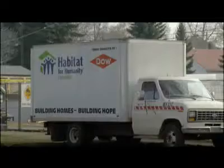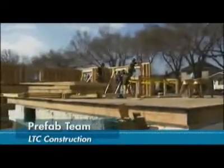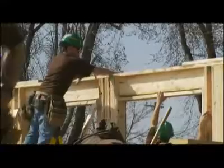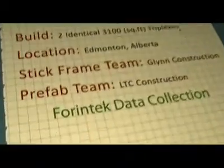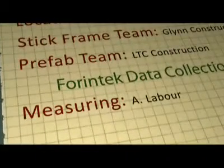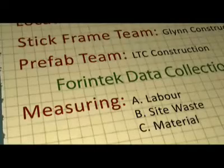Forintech, in partnership with Habitat for Humanity Edmonton and the Government of Alberta, is conducting a side-by-side comparison of traditional stick framing and panelization. Our goal is to compare these two systems as objectively as possible and provide industry with credible data. They're building two identical triplexes side by side in Edmonton. Glynn Construction is building one triplex using the stick frame method, and LTC Construction is building the other using panelization. Forintech will be measuring each team's man-hours needed to build the triplex, the on-site waste they generate, and the amount of material they use for construction.